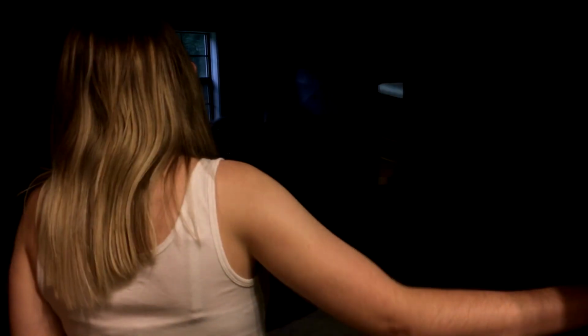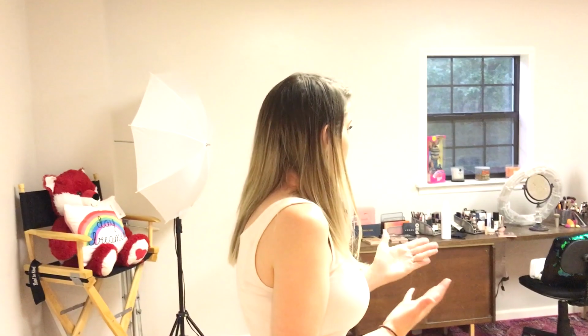The hers. You guys have seen this before, but this is my room, my beauty room. Sometimes I have a horror movie light. I don't know what that's about, but it's scary. This room still has a long ways to go as well.